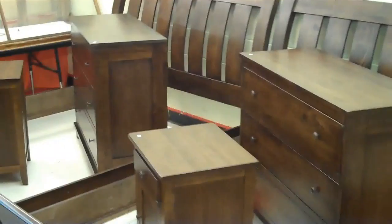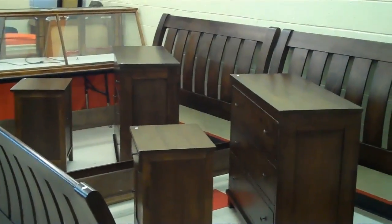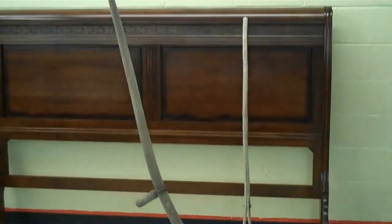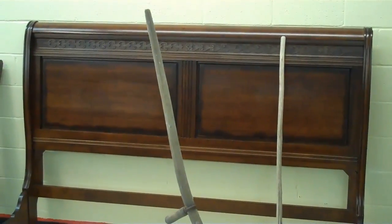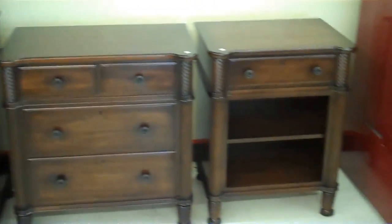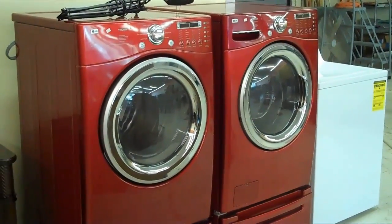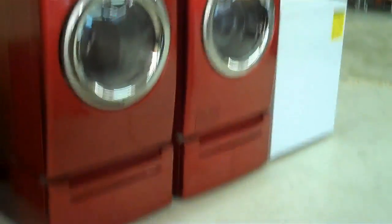Some collector books here. Lots of collector books. Got more coins in these cases here. Large assortment. So if you're a collector, come on down. Got some great furniture here. Nice set of full-size beds, 2 of them. Matching dresser and nightstands. Nice king-size bed. It's accompanying bedroom set. Chest, nightstands. Right there we have a great set of LG Tromm washer and dryer. Those are tough to come by right now.